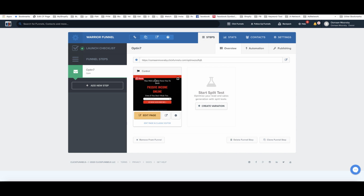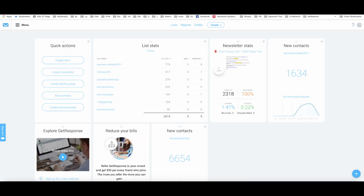You've got your ClickFunnels and you've imported this funnel and you've connected your autoresponder. Actually, I forgot a very important step on how to set up your list. Once you've got your email list, the next thing you need to do is create a list so that you can start collecting leads.